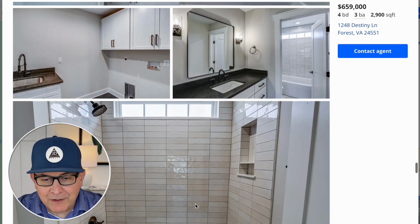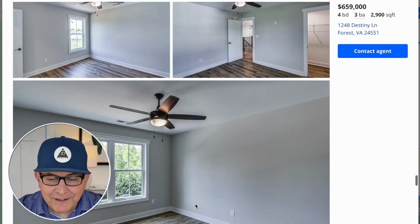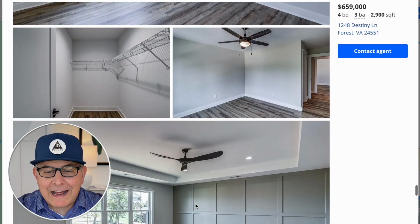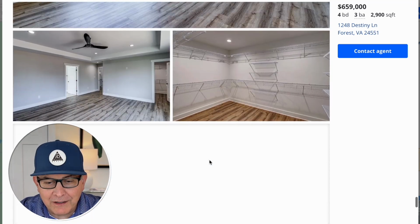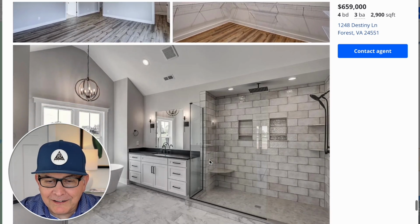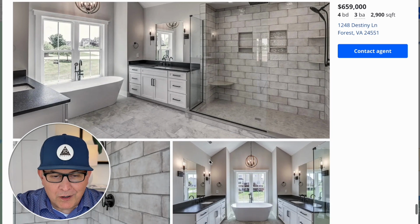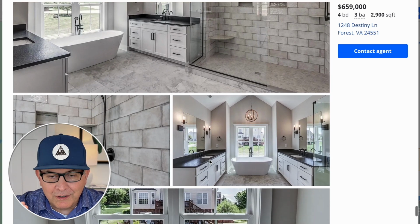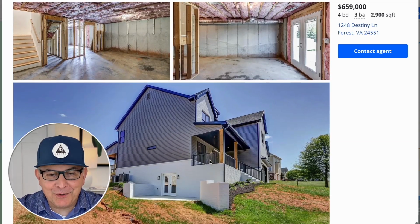Washer and dryer upstairs, that it sold or is pending. Tile work right there in the second bathroom. Man, it's nice. An accent wall. I am a huge fan of the accent wall. I love that. Walk-in closet, and golly, look at the shower. You got the raindrop thing, you got the wand on the wall, the tile work, beautiful soaker tub, and then you have the downstairs where you can walk out.